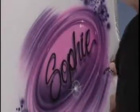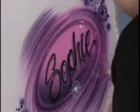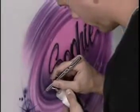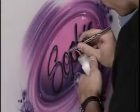Some more highlighting. You'll find that I'm fairly random. I mean, I tend to stick to the rules, but then again, what looks good is what looks good. Sometimes you got to break the rules, if you feel that it needs a little bit of a push there in the lettering.